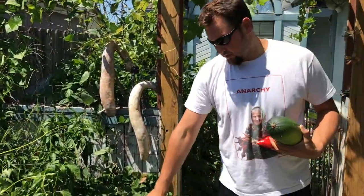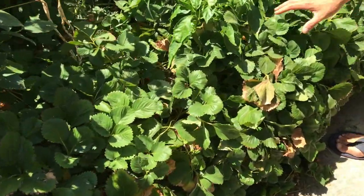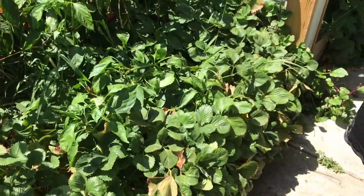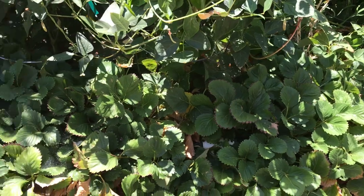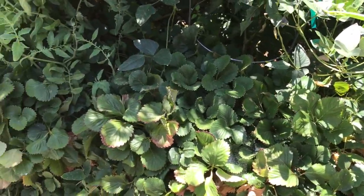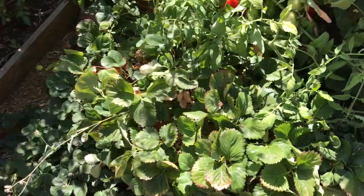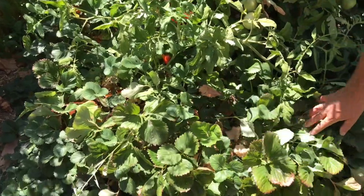So let's show them the strawberries. So I planted these strawberries last year, and they didn't really give too much. And this year they've completely taken over the garden, and eventually they're going to take over this whole bed if I don't do something about it. I don't think we have any strawberries now, but we did have tons and tons of strawberries. And the kids like to come out here and pick them and eat them.